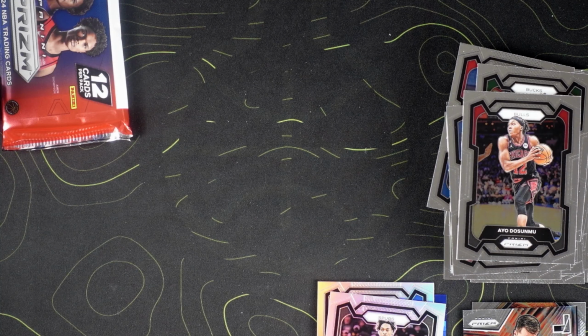Fifth pack, not even halfway there. Both autos pulled. Now let's hope for some better color rookies.